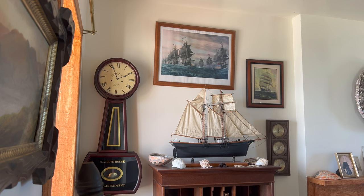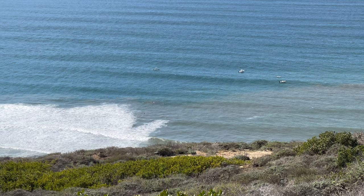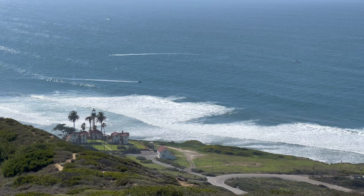Some weather stations, some more government property here. And even some islands in the distance. I don't know if they're part of the Channel Islands, but you can see some islands out in the distance. Lots of people on the water, though. Surfers and people paddleboarding or something, and people sailing. Just a very, very beautiful area. Here's that lighthouse at the end of the point that looks like it's still in use. It looks beautiful with the palm trees there in the water, definitely.